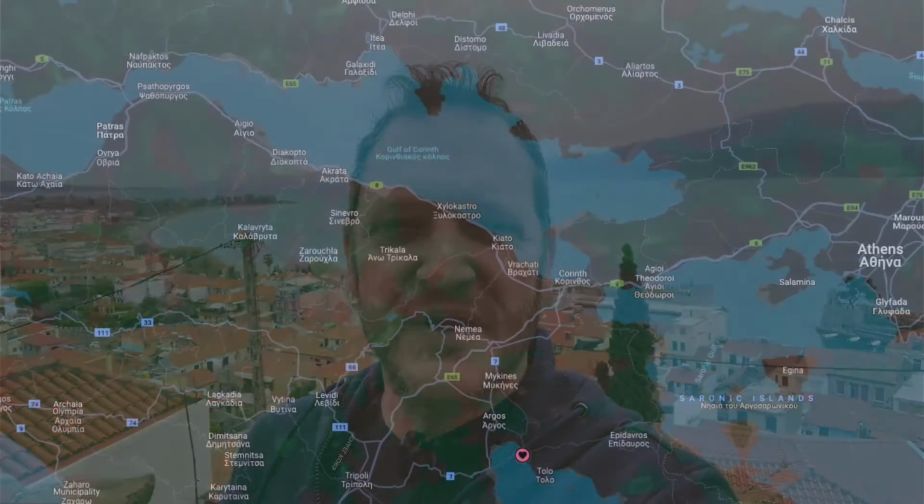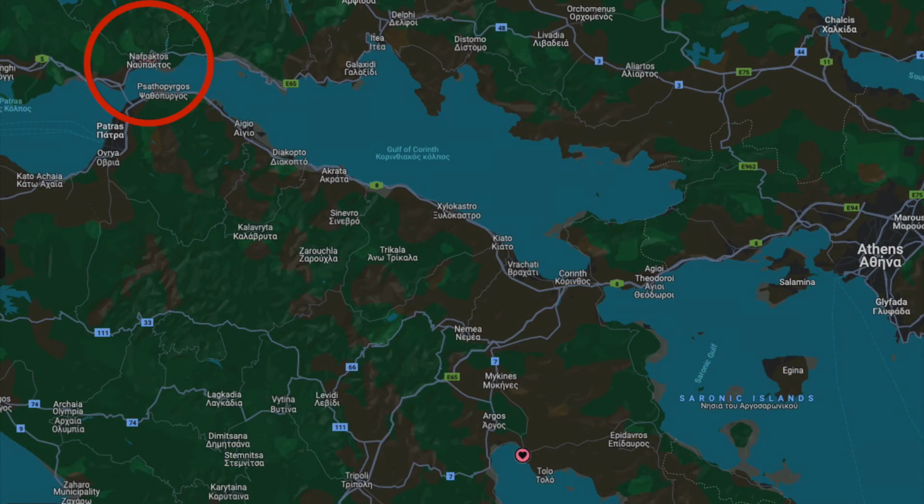Morning and welcome to Nafpaktos. This is a fantastic Greek seaside town. It has everything. It has beaches, two beaches. It has castles. It has history. It has a fantastic port. It has maybe 15 or 16 hotels.